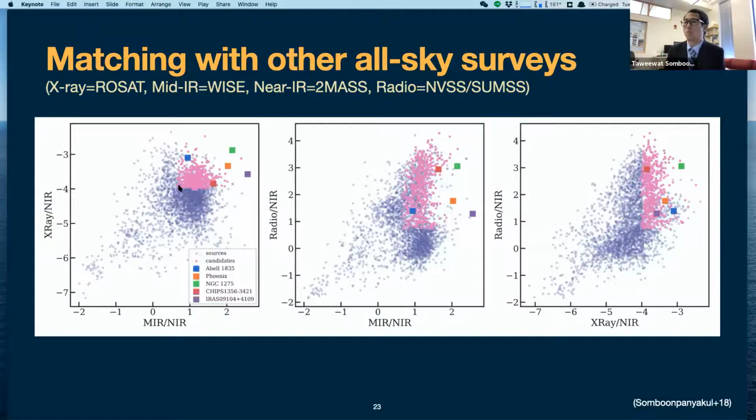Then we pick only the brightest part of the matching. Here are all the matches that we found, and we only pick the top right corner. We could go further, but most of the rest are probably correctly identified as point sources, so we only pick the really bright ones. Another reason is that it's much harder to follow up with a much bigger sample.